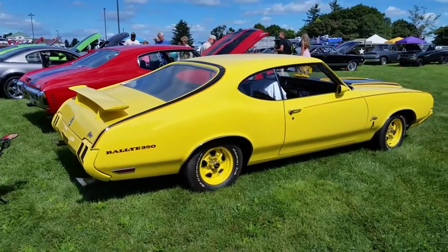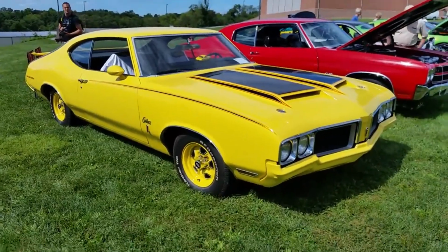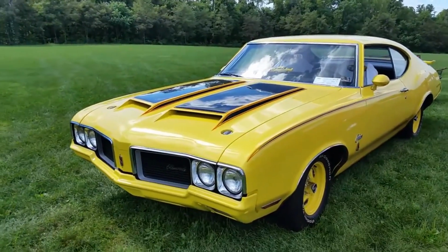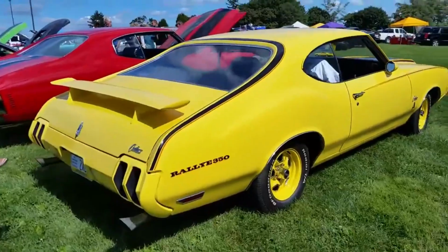Funky paint, urethane bumpers, Olds didn't know what they had. Just 3,547 built, buried by Pontiac's hype. This Rallye's quirky tale of power and style deserves a revival, a bold underdog reborn.